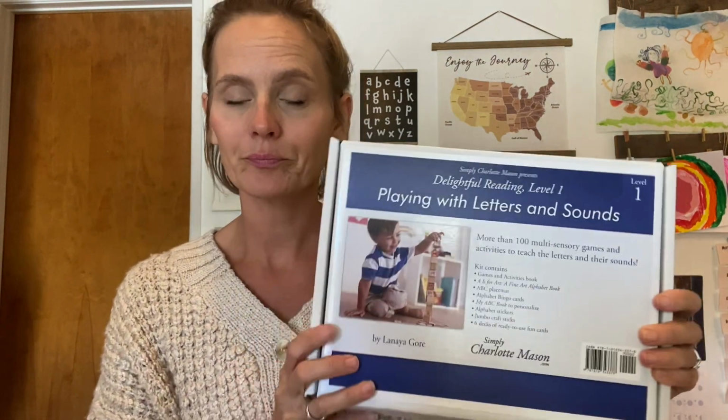Because I really felt that there's a lack of instruction for teaching reading, and mostly because my daughter is still learning letter sounds and is not quite ready to start blending to make words yet, I knew that we needed a supplementary pre-literacy program, and so I found Delightful Reading Level 1. This is a Charlotte Mason inspired, simply Charlotte Mason program. It is all games and letters.